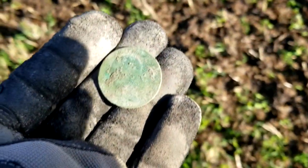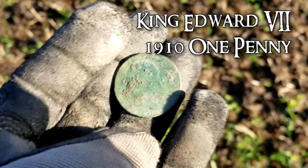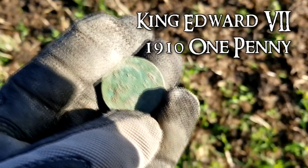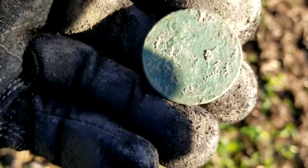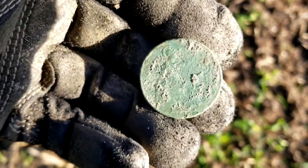Well, it's not gonna be as old as I thought it was gonna be. It's just gonna be a King George the fifth, I think, or the fourth. I don't know which one that is, but I can turn it over. I can see Britannia, and right there on the bottom, you can't really see it. I think it's 1910, and that'll be about the right date.